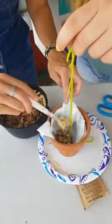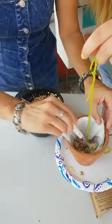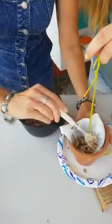Now what we need to do is come in and just start putting our birdseed around. We do want to keep that string in the center, of course, as much as you can. We know it's not going to be perfect.